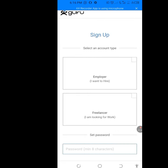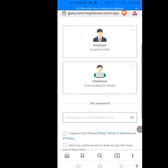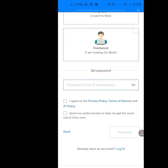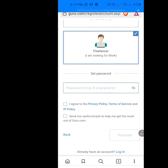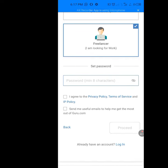Let it proceed. Now they will ask you whether you want to hire, that is you have a job and you are looking for someone to do it. Either you tap here, but no, we are freelancers, we are looking for work. So tap on this freelancer looking for work. I am looking for work. Tap on it. Now once you've tapped on it, insert a password.